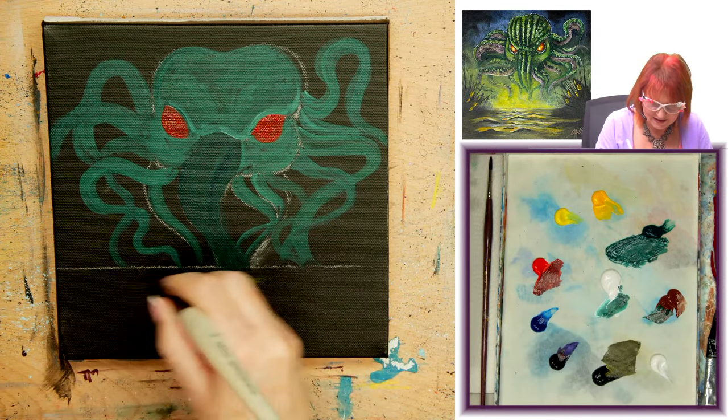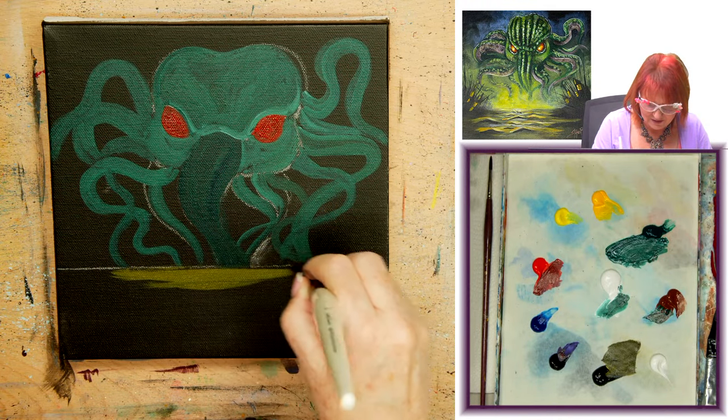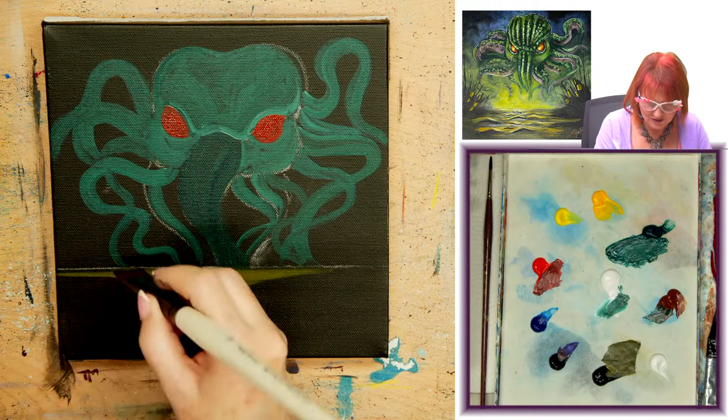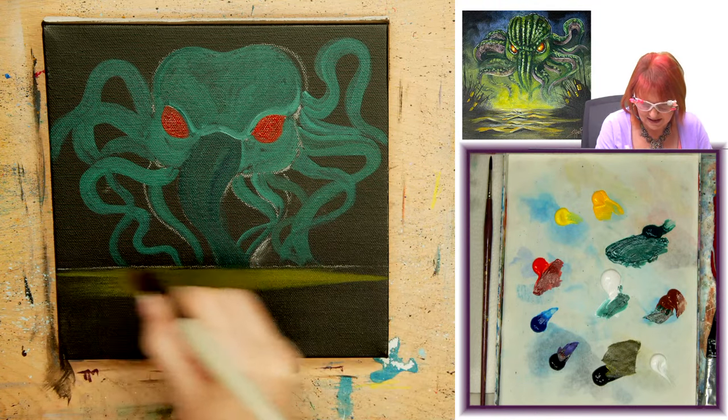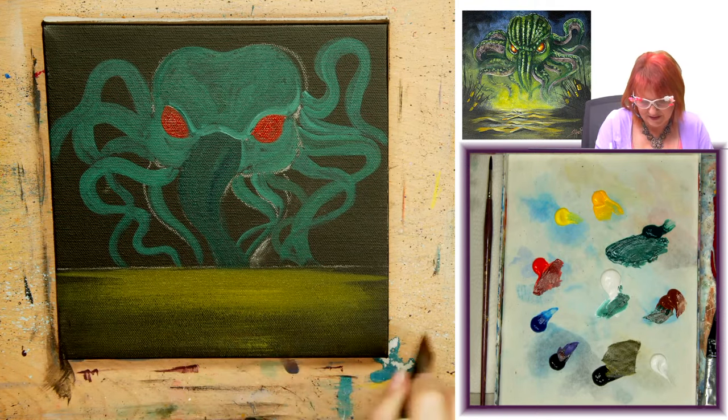And I'm going to come here in the center. Take my water back and forth. Just make a nice line. We just want it to be level at this stage. And we're going to brush back and forth over the black. Kind of see it runs out.